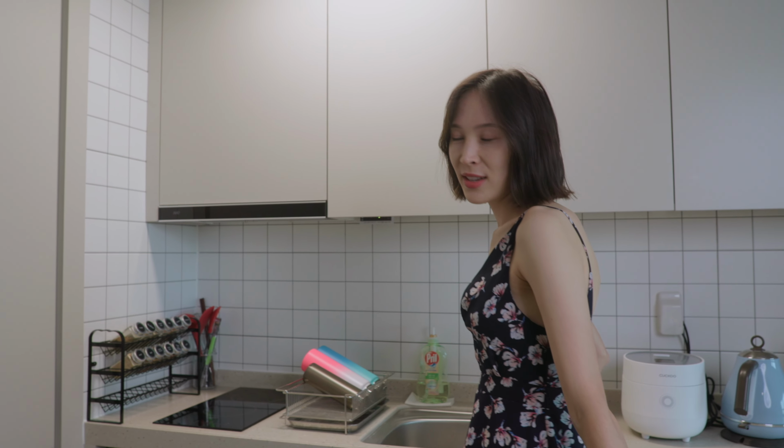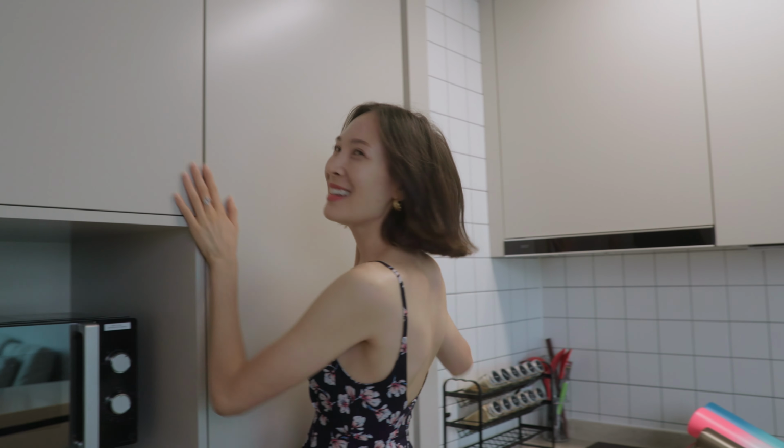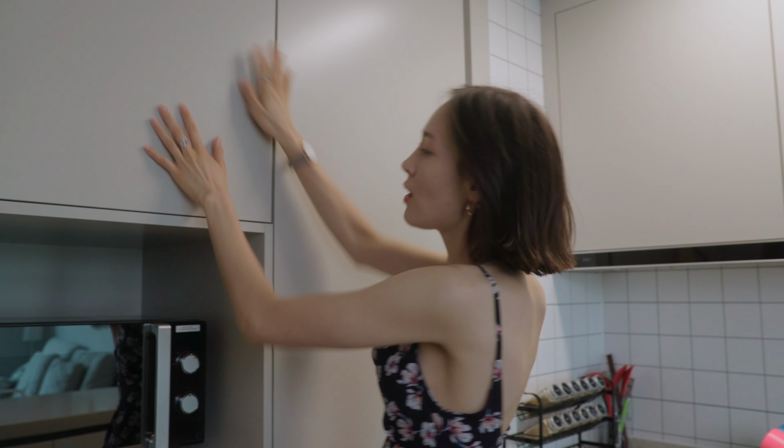What I love about my kitchen is just how minimal and neat it is. Nothing has any handles, and I love that. So you just tap it open like this, then you tap it shut. The cupboards all are really, really deep, so there's lots of space in here, which is nice that you have all of the room.